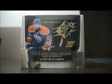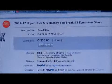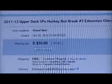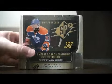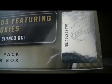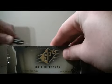This is for the 2011-2012 Upper Deck SPX box break number 3. Here's the last team up for auction. There's Edmonton. Serial number is NE162782890. Let's get on with the break. Best of luck, everybody.